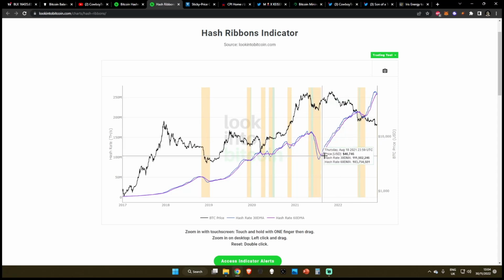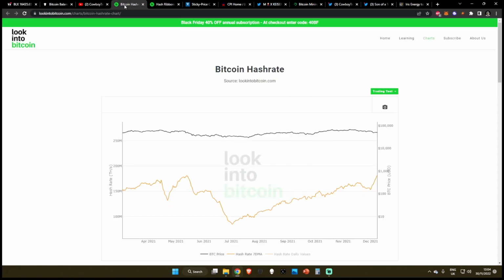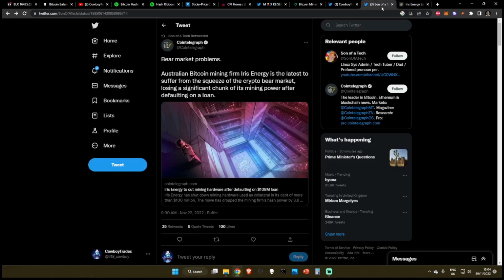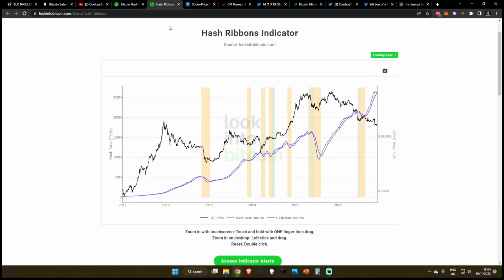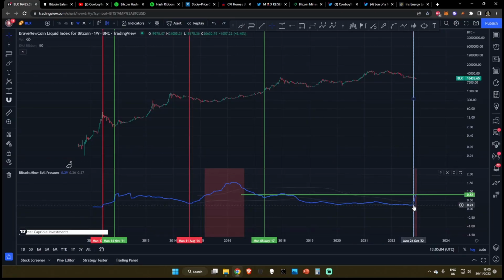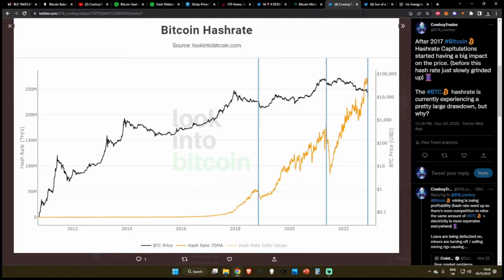Now, since then, hash ribbons have been running to the upside because, like we know, come over to the Bitcoin hash rate, the hash rate has been exploding through the roof, and we're only finally starting to see miners default on their loans. We're finally starting to see these miner capitulation signals start to play out. We're seeing huge inflows from miners depositing their Bitcoin balances on exchanges. And once again, coming back to our first chart, miners are selling 550% more than they were a month or two ago. Well, technically 6 weeks ago.